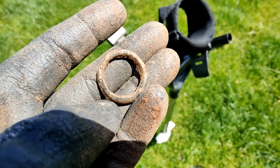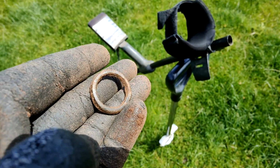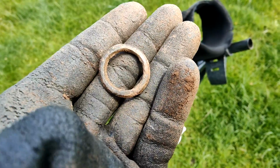Well, I've just had a little harness ring. It's quite an old one. You can see where it's been cast and filed. Little file marks there on the edge. Yeah, pretty common, but still like finding them.